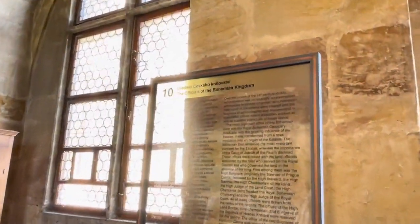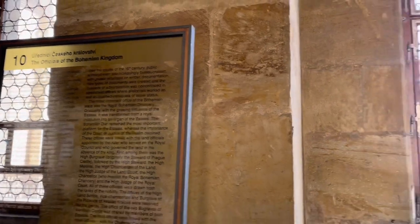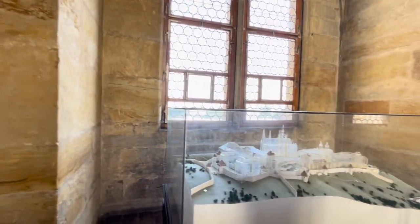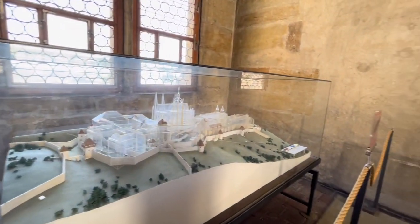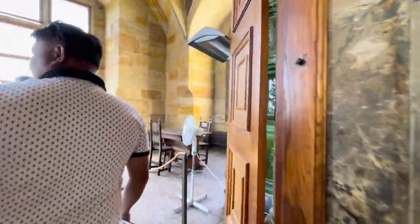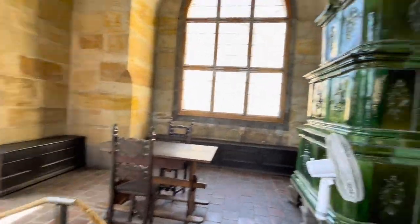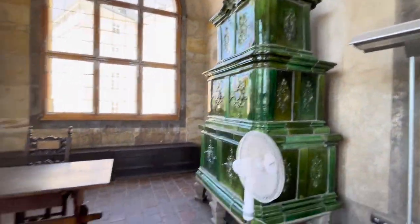A former seat of the Czech rulers, the Old Royal Palace is a mix of many architectural styles, particularly Gothic and Renaissance. The palace houses the Story of Prague exhibition, which uses castle models, films, and artifacts to tell the history of Prague Castle.